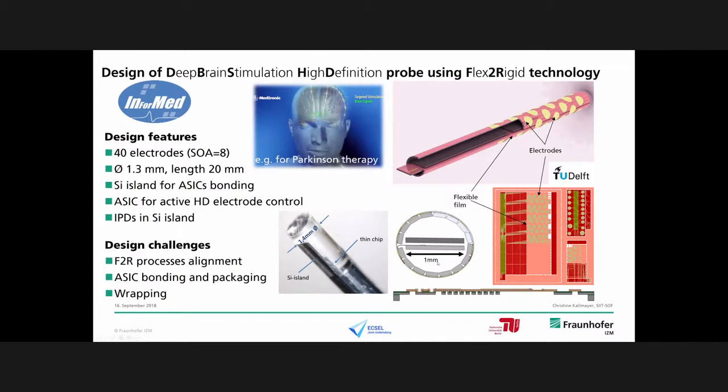Not very easy to see anything at all, because afterwards we encapsulate everything, of course, in silicone. Also here we need a soft encapsulation. We cannot afford a rigid encapsulation for this kind of product. And also here it's still under investigation what kind of layered structure is optimum for a soft encapsulation for chronic implantation.